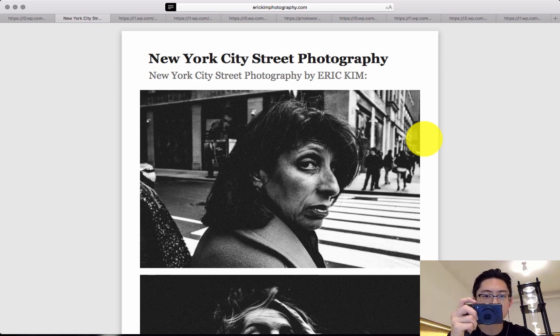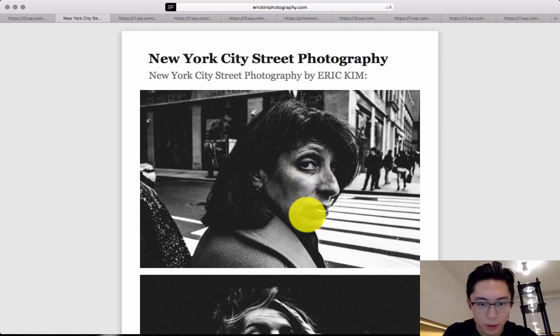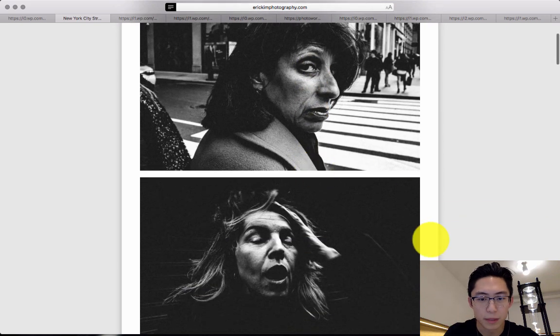But anyways, I keep clicking, and when people notice my presence and look back at me, it often makes a more interesting street photograph. In this photo, I'm probably less than an arm's length away from this woman, and I kept clicking, and I waited until she noticed me. The moment she turned around and looked and I clicked, it made a much stronger image.